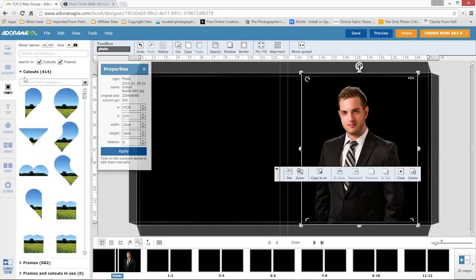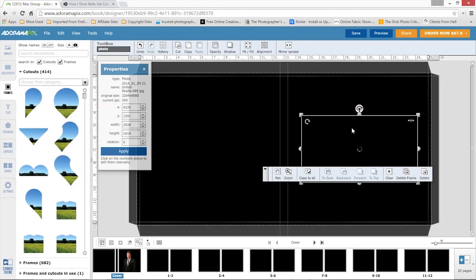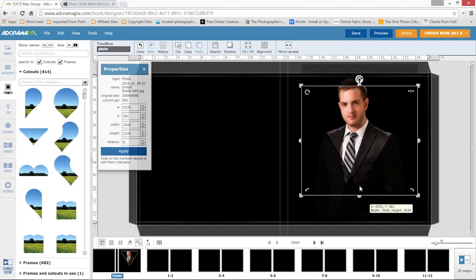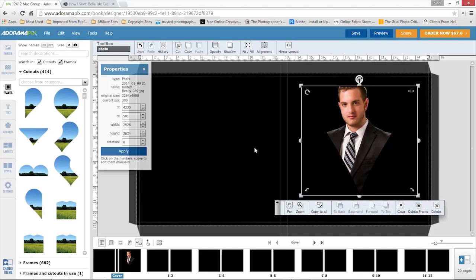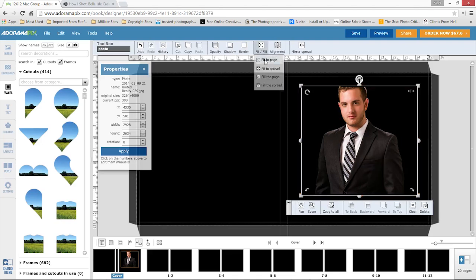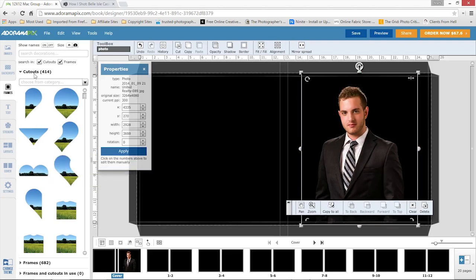Let's go through some more of these options. Like I said, the cutouts here, so if I decided I wanted to go with a triangle, you just click and drag and drop it right on there, and it gives you the shape, and you can sit and change it. If you decide you don't like it, you can click and drag another one. If you want to return it back to a square or rectangle shape, you just have to click delete frame here in the toolbar, and it resets it, gets rid of that. Put it back to fill the page.